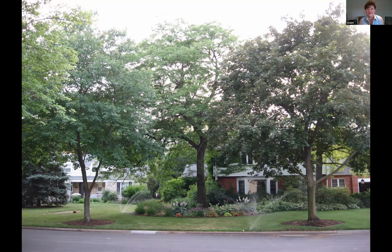No, I'm kidding. And then this is just another shot. This is after I changed the planting bed. And you can see I have 1, 2, 3, 4, 5, 6 different heads that really do a good job of covering all of the lawn and all of the garden. So it's kind of nice.